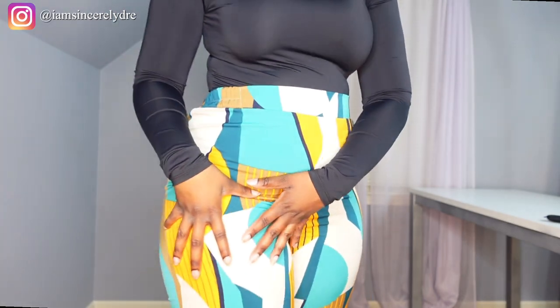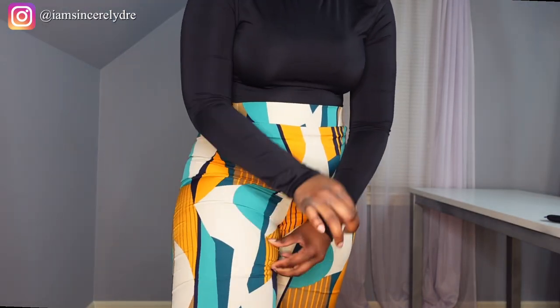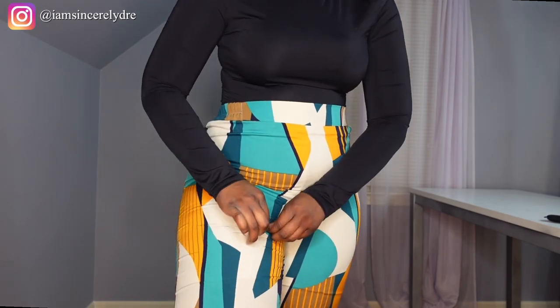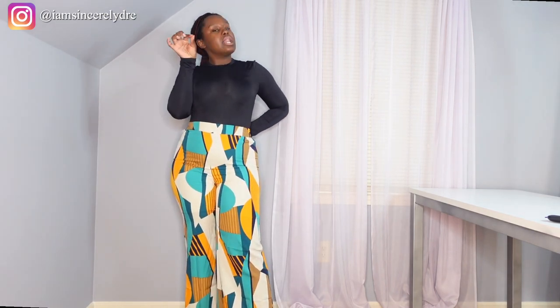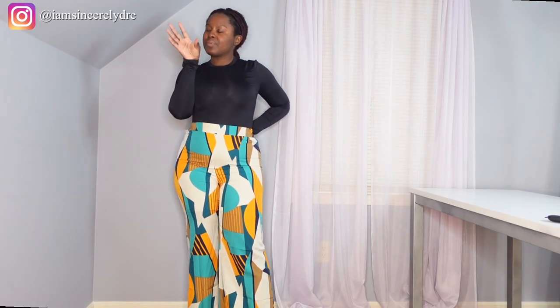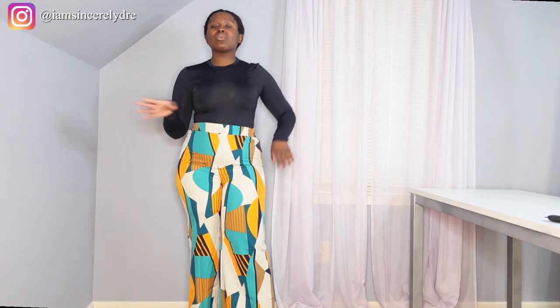But let me just pull up. I don't know if y'all can see, if y'all get a little closer. This is so tight right here. There's not much room. And there's a little give in these, but not that much. I feel like if I were to actually try to bend down and do something a couple times, on the wrong day, if I gain any more weight in the thighs, these will rip on me. And we don't have time for things to be ripping when we're trying to go to work. It's really not the vibe.